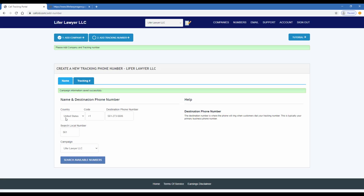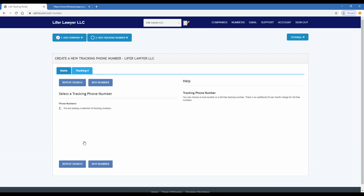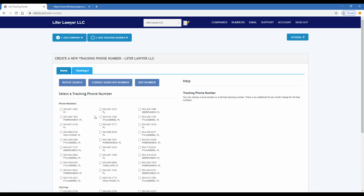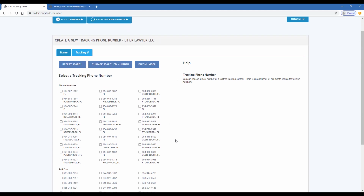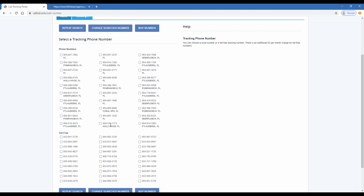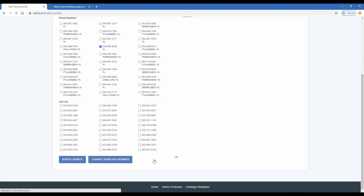And now I get to choose my first tracking number. So I'm going to search for available numbers, but before that I can change the local number. So I'm going to search the local number as 954, that's Fort Lauderdale. And I'm just going to look for one that looks really nice. So you have the toll-free one, which is an additional monthly charge on your end, but not for the people receiving the call. So I'm going to just click on this one. This one looks nice. So I'm going to buy the number.